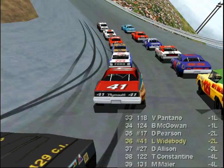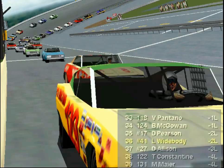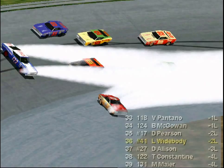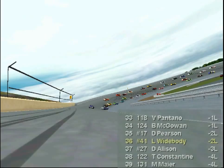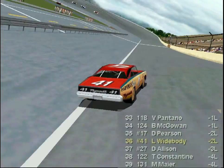Green flag, green flag, green flag. Car up high. Keep low. Yellow flag is out. What do you mean the yellow flag is out? Oh, no! Car up high. I don't understand. The yellow flag is out. Pit road is closed. What? Ugh. I'm skidding all over the place. We're under caution. What? Slow down. Why are we under caution again? Ugh.